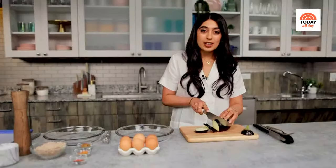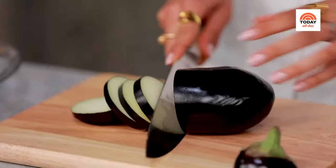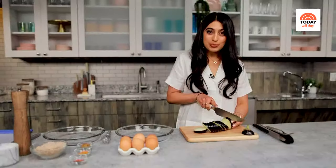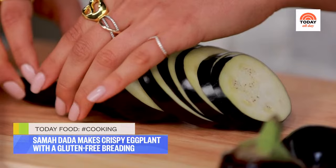Here's a little tip. You don't actually need to salt your eggplant. Traditionally, you'd salt your eggplant to get rid of that bitterness, but nowadays, the bitterness has been bred out of eggplant. I'm slicing my eggplant into little slices that are about a quarter of an inch thick. Perfect. So happy I'm using up my forgotten eggplant. It's just been sitting in there for so long.